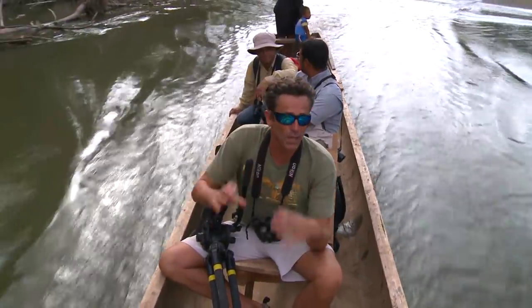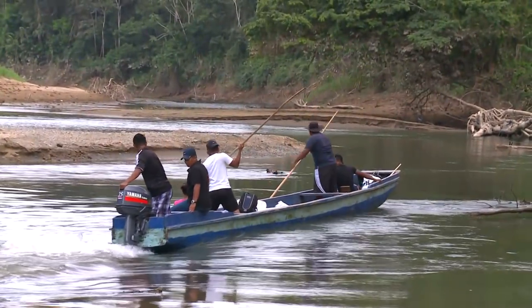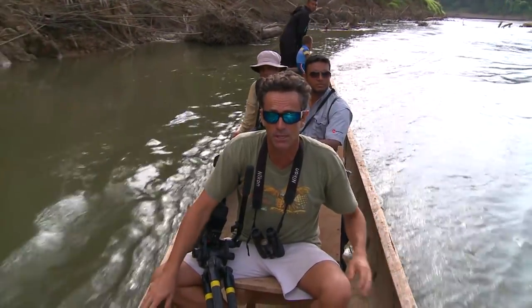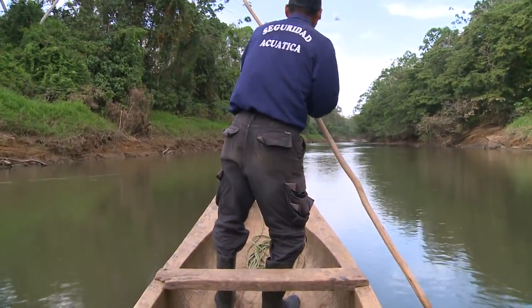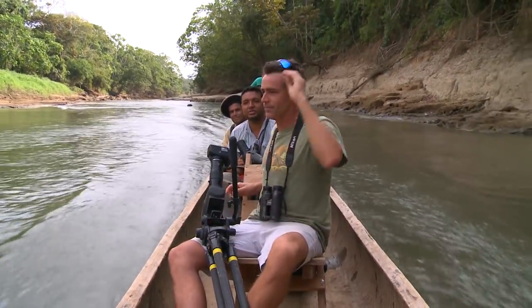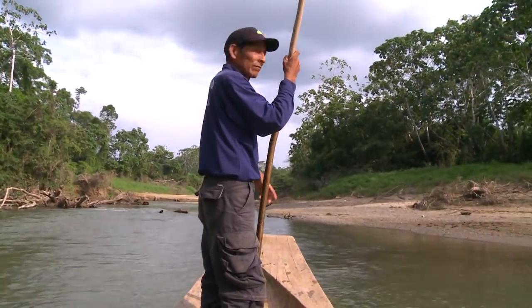The water levels are really low at this time of the year. It's the dry season in Panama, so the river is very, very low. The banks are really exposed, and we may get stuck a few times here. All right, this is where it gets real low. We have to do some pushing. We're getting close, huh? Getting close. See, see? So we're still on this bank.